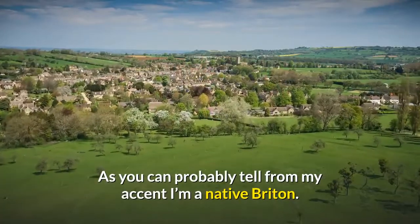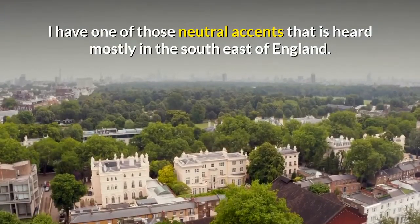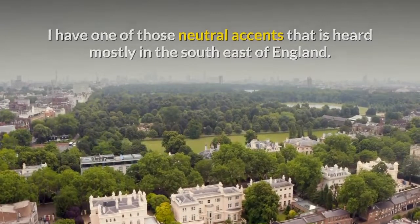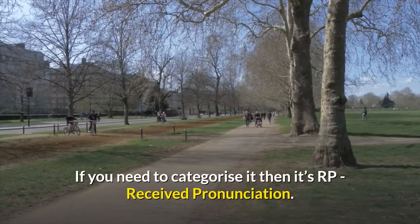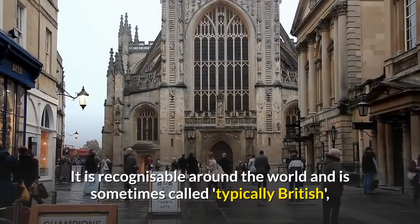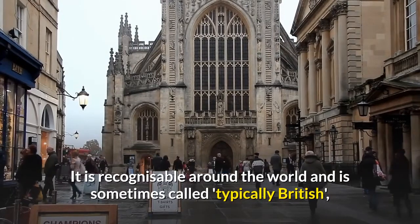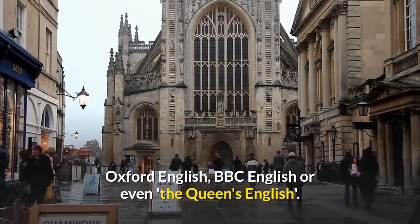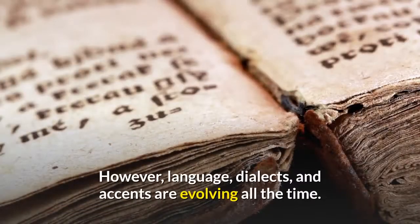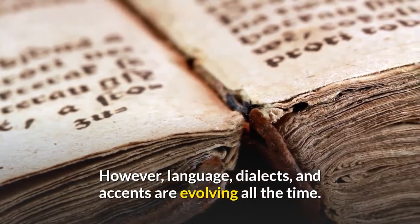As you can probably tell from my accent, I'm a native Briton. I have one of those neutral accents that is heard mostly in the southeast of England. If you need to categorise it, then it's RP, Received Pronunciation. It is recognisable around the world and is sometimes called Typically British, Oxford English, BBC English, or even the Queen's English. However, language, dialects and accents are evolving all the time.